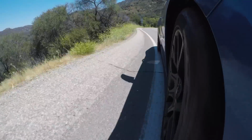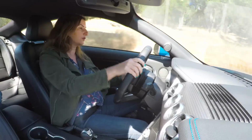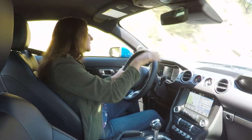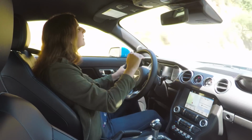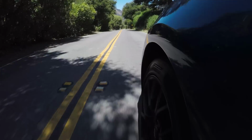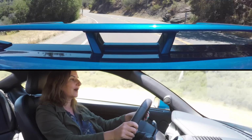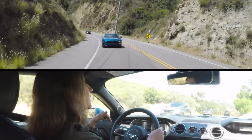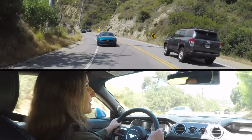Some of the earlier Mustangs in this generation, I felt kind of rolled around on the chassis when they were in turns and kind of moved a lot when you were on and off the brakes, and there's none of that in 2018. One of the things that struck me about this car is all of the options on it and how much that raised the price. This one, as equipped, $41,000.